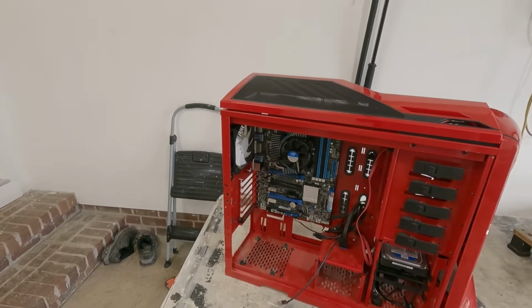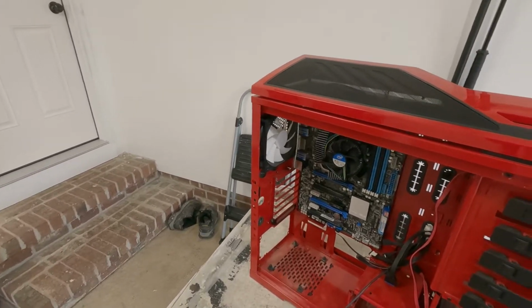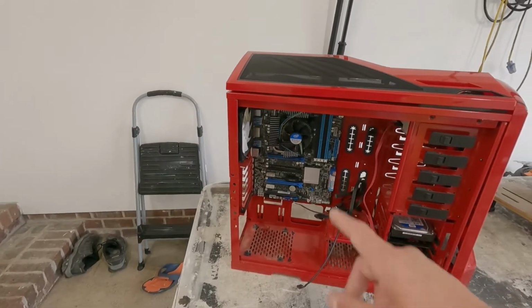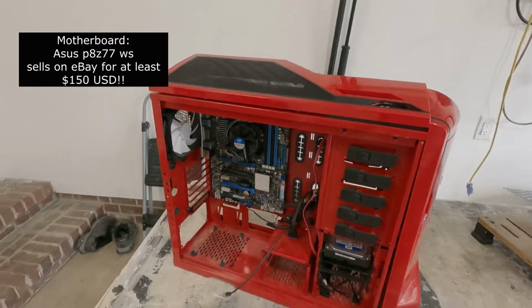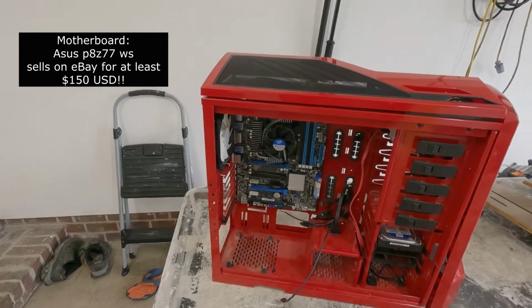I had to drive an hour away, and I'll post a link to that video in case you guys want to watch it. Brought it back to the house, inspected it, and we turned out that I had an i7-3770K, 3 1TB hard drives, and a power supply.